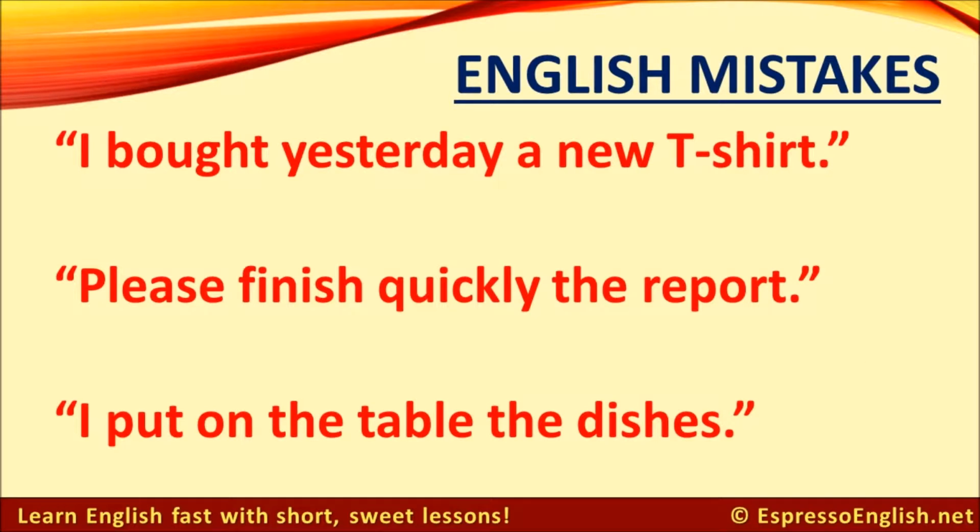Can you find the mistakes in these sentences? They are all incorrect. They don't sound natural. I bought yesterday a new t-shirt. Please finish quickly the report. I'll put on the table the dishes.